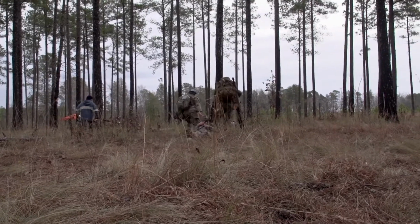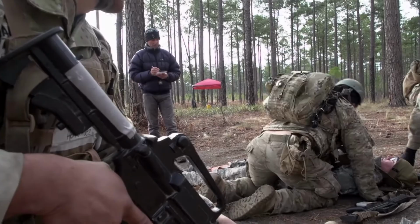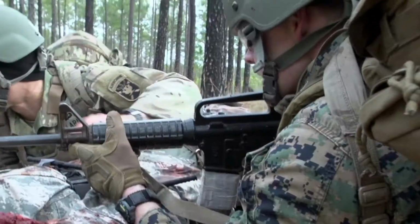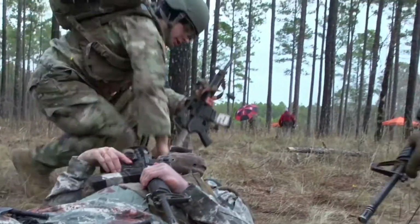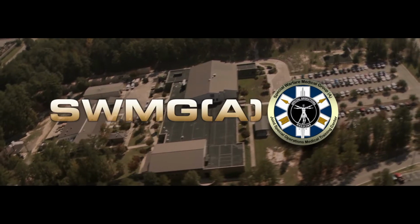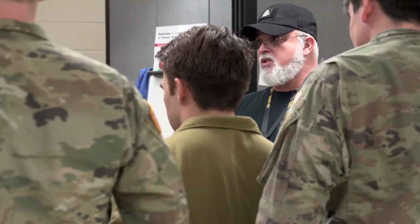Special Operations Medics are combat multipliers on the battlefield. Their proficiency in combat medicine, coupled with warrior skills, is unequaled. The path to becoming a Special Operations Combat Medic begins at the Joint Special Operations Medical Training Center at Fort Bragg, North Carolina, during the Special Operations Combat Medic course.